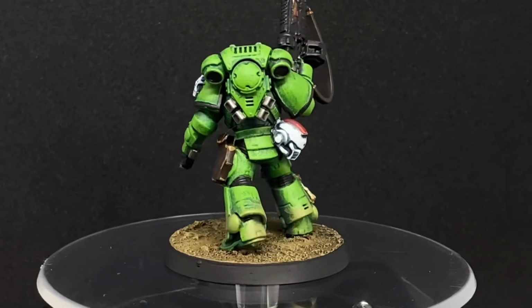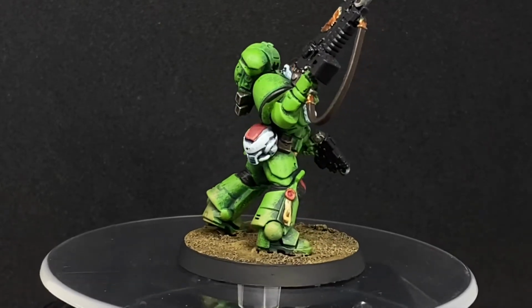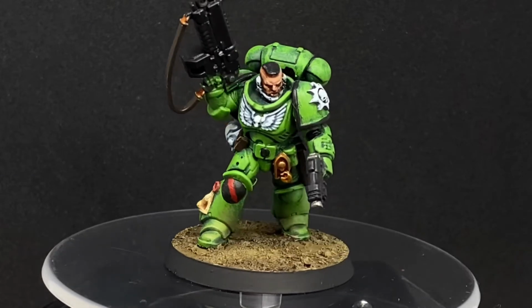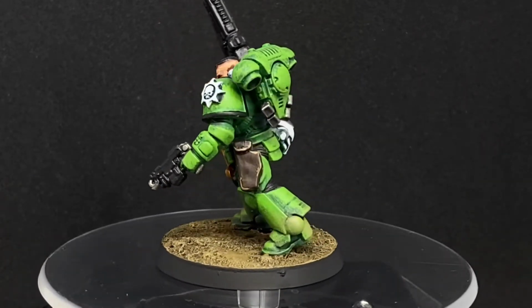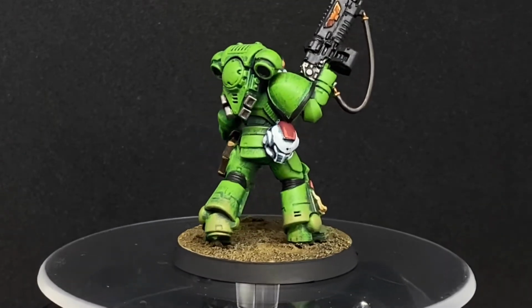I just thought I'd let these play out so you can see them. They are wonderful models, and I do think I could have done more to them, but I enjoyed painting them for the quick and simple aspects. So I thought I'd leave it at the simplest form of it.